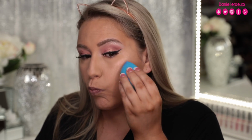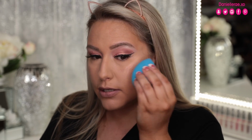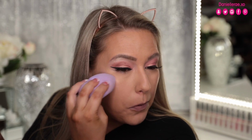Okay, let me grab a damp sponge. Oh, do y'all see that? Almost wish I would have gone in with a sponge originally. It just gives the skin such a pretty highlight color. Oh, went in a little too low. That is so beautiful. I'm gonna put it on with a sponge on this side. I'm gonna go through and clean it up where I went a little too low.